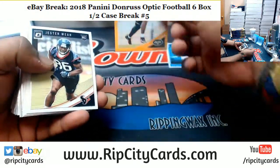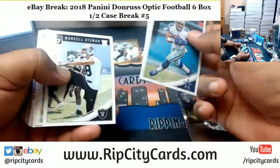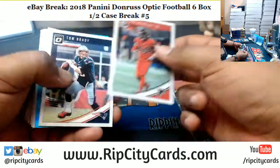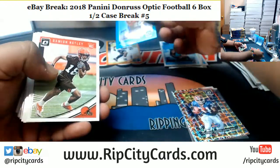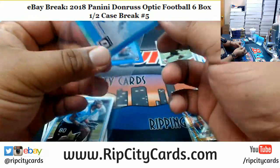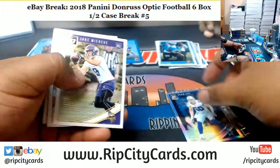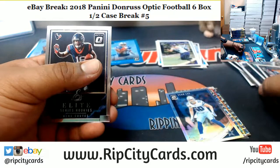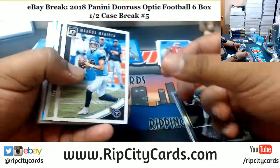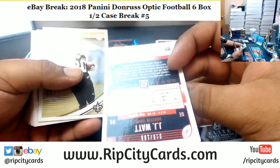Christopher Herndon of the Jets, 199. Got Nyheim Hines of the Colts to 299. Nyheim Hines of the Colts autographed to 75. All right, Colts getting some action early on. Come on, there we go. Vic Beasley Jr. of the Falcons, 299. J.J. Watt, Texans, 199.